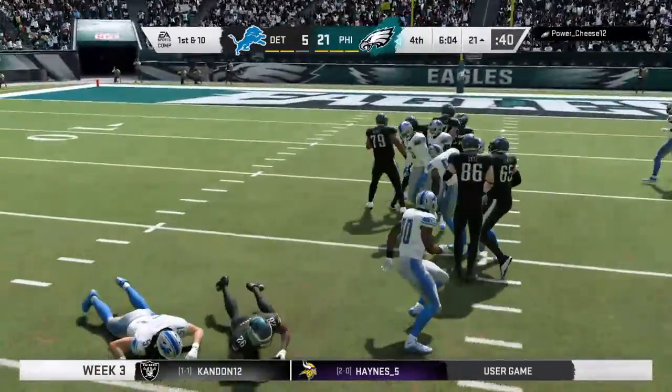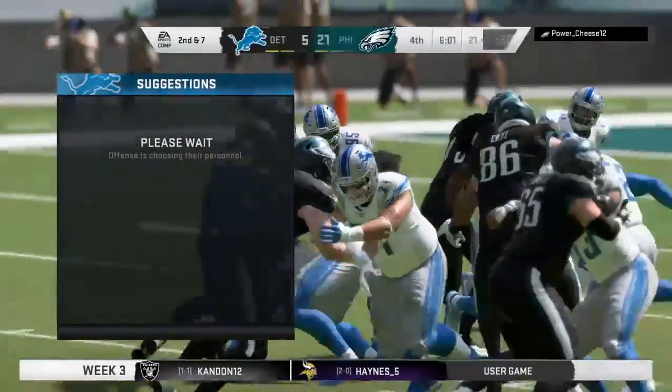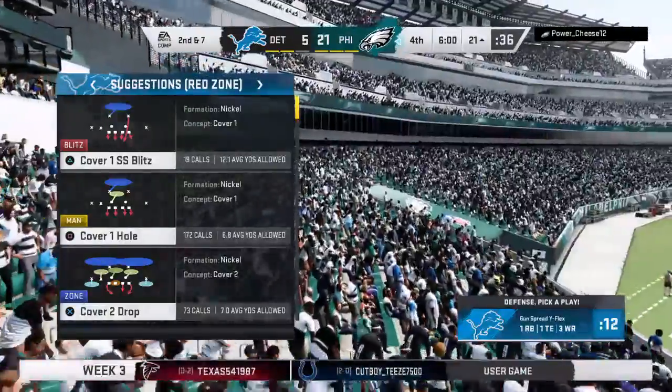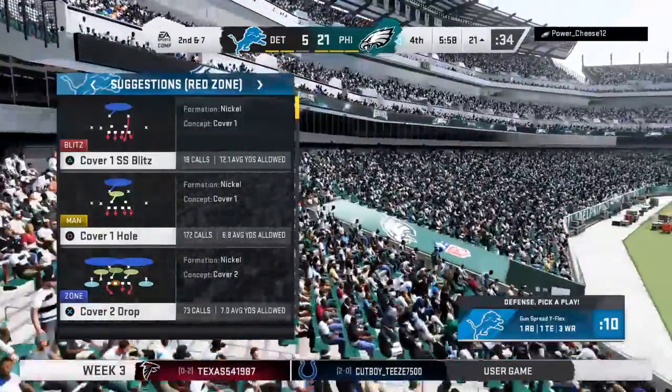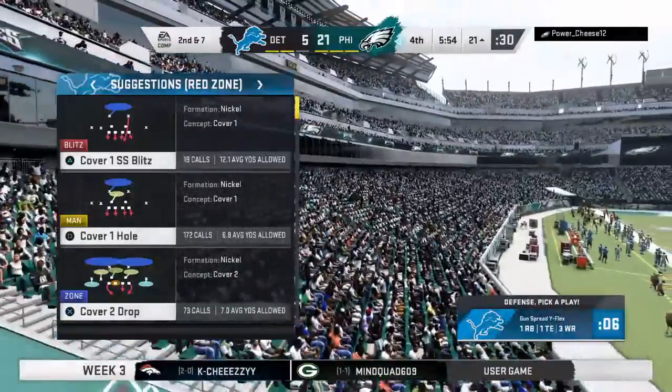You're taking charge. A first down run, good for about 3. 2nd and 7 coming up. 3 yards on the pickup there, and it'll be second down. Brings up 2nd and 7 at the Lions' 21-yard line.